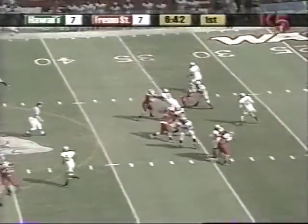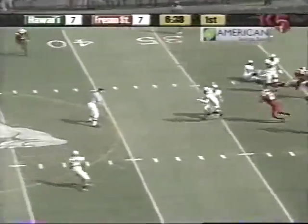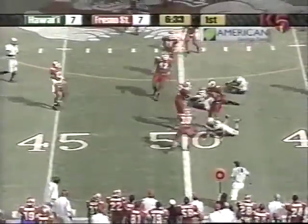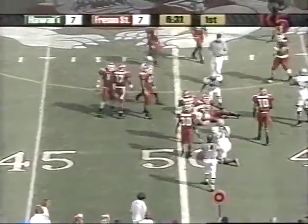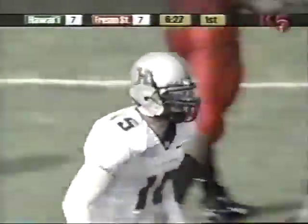Brennan with time. Brennan carrying that ball like a loaf of bread. He's going to run. He's at the 40. Brennan at the 45. Forward to about the 49 and very close to the first down. That is scary when he's out there carrying that ball in one hand.